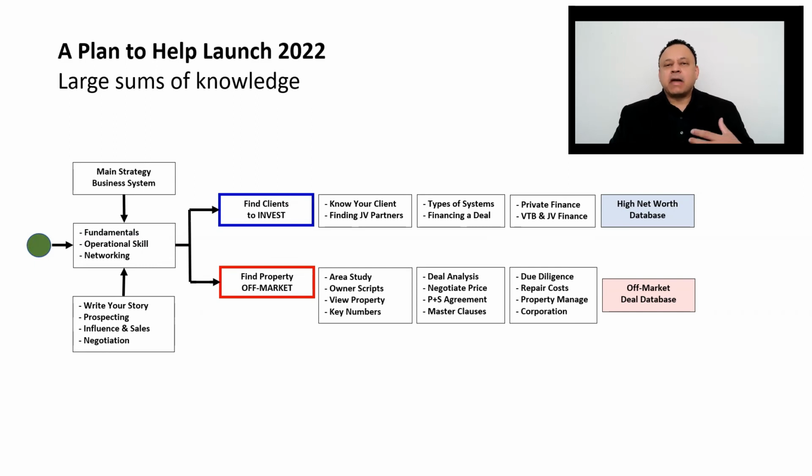I have to understand how to manage that property. Although I don't want to be the property manager, I have to manage the managers, must have that understanding, and I have to understand the corporate setup. In the end, I want to have a database of off-market deals. So how do you build wealth? With superior knowledge, you get to build a database of high net worth people. And you build a database of properties available for sale that were off market, and you bring them together.